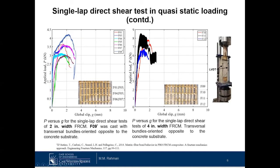So here we have the same test responses, but this time the responses are in terms of the applied load and the global slip, where the global slip is basically measured by the LVDT at the very beginning of the fibers. And as is expected, it has a steeper slope than the stroke responses, because there is less compliance here.